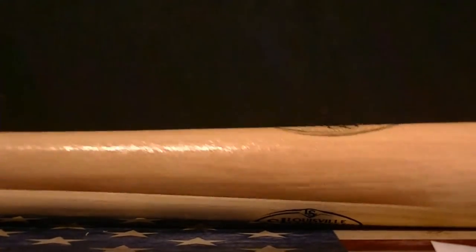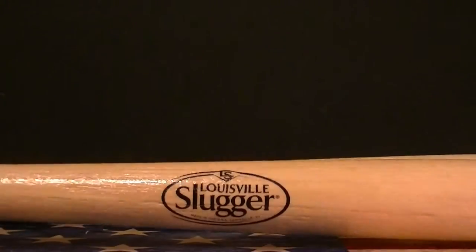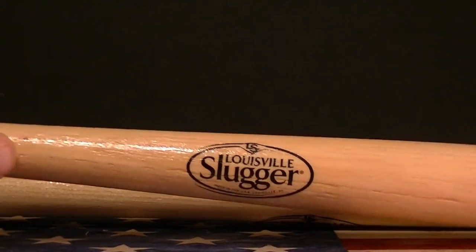So that's that. I did shoot some video of the main area, and they also have a Ripley's Believe It or Not museum, so I shot some video of that. So I'll show you that now, and hope you guys enjoy.